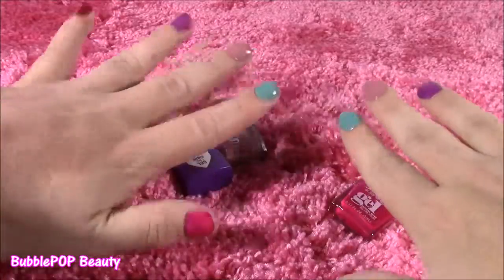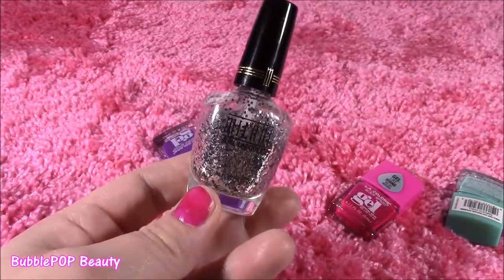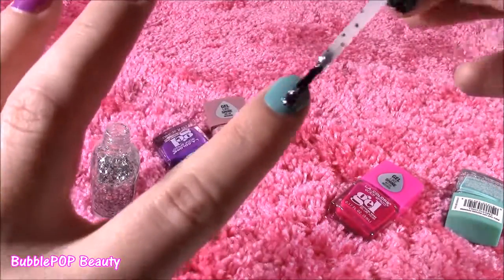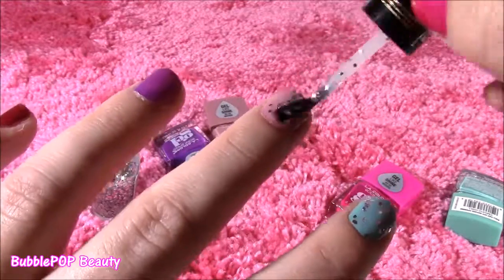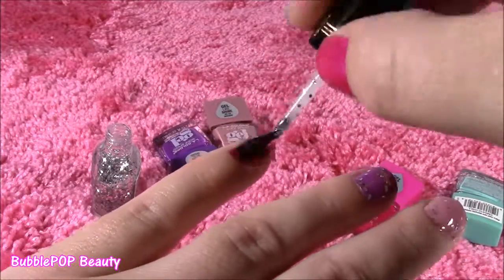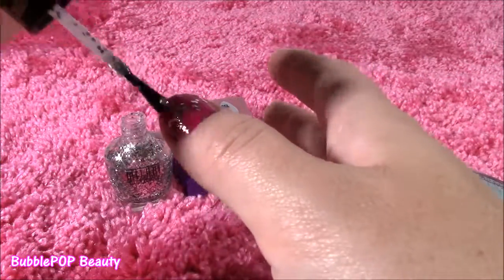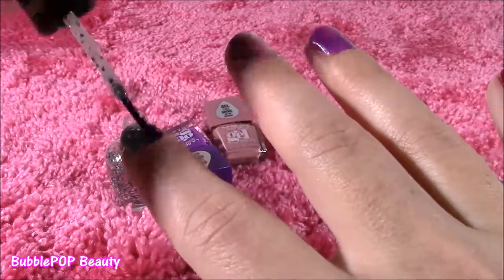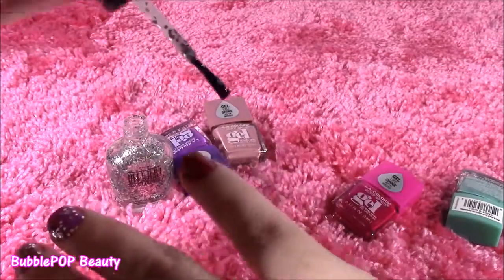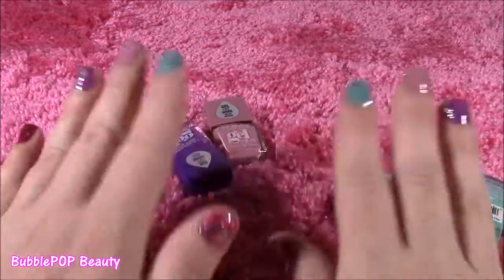Here they are. I have these cute rainbow fingers. And last time I was at the Dollar Tree, I found this super sparkly silver. I'm gonna put a little of that over it just to make it sparkle. Here they are. Always look better with a little sparkle and glitter on them. Love it. On to the next.